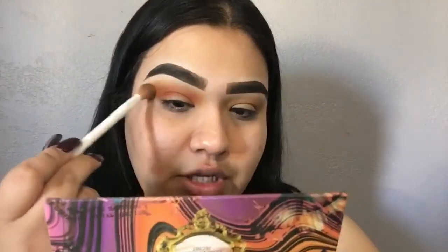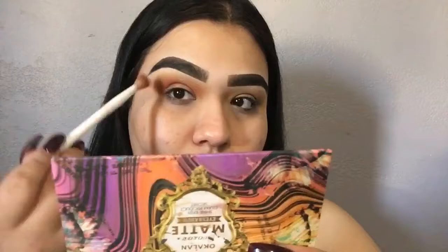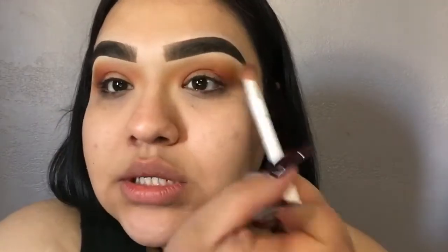I'm dipping back into that mustard color with that first fluffy brush that I used, and kind of just diffusing that and blending those colors together so that there isn't any harsh lines. And boom, there we go. How good does that look already? Yes. Okay, the same to the other side. And just like that.